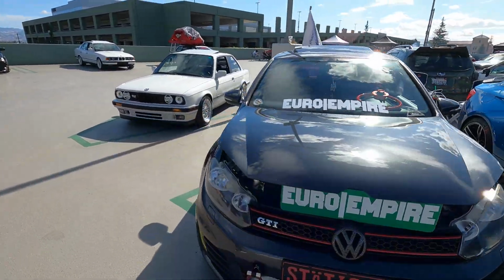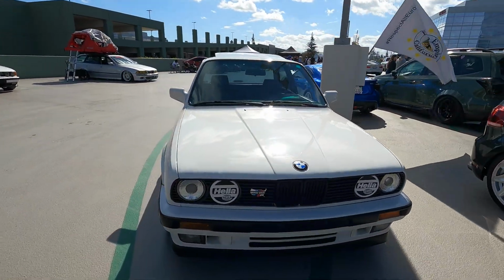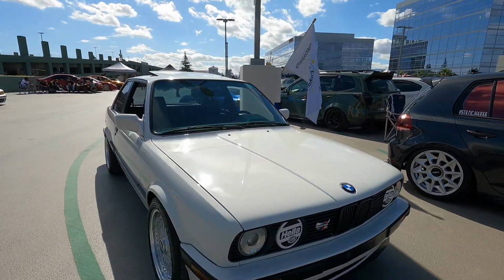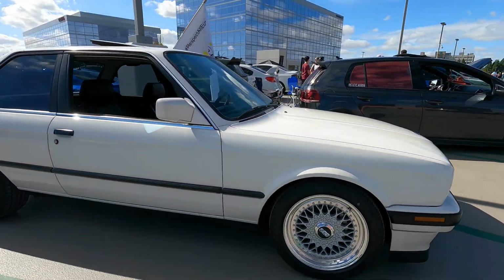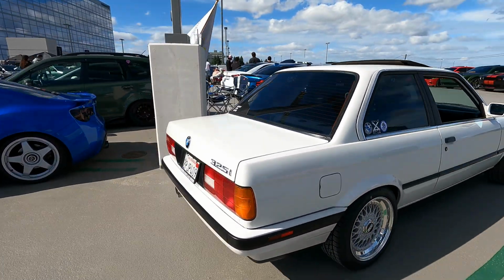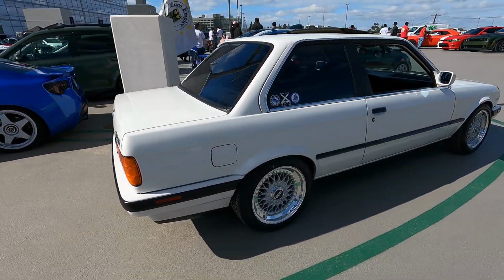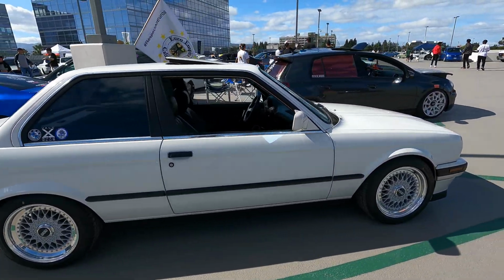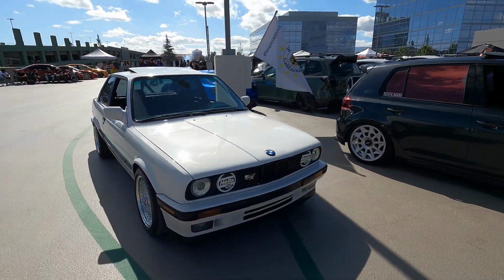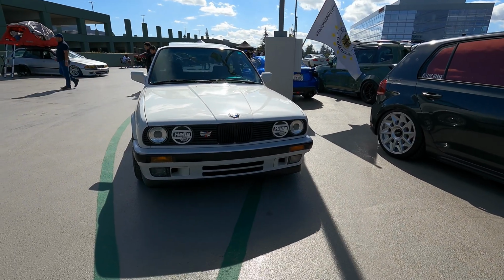Got the VWs. We got this old school BMW. Look at this old school one with the Hella fog lights for all that rally racing. Got the BBS rims. Yeah, this one's a pretty sweet looking vintage ride. Yeah, and they're really clean too. It's hard to keep these old cars on the road because you got the chance of getting hit, you got rust, you got all these other things. So it's really hard to get these cars on the road still, and we appreciate when they are.